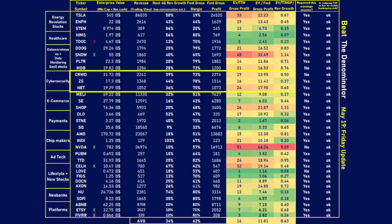So SaaS companies, the big advantage is that you have recurring revenue. You don't need to fight for that sell every time. You fight for the sell once, and once you get the sell, then you get recurring revenues, hopefully for decades. And CrowdStrike and Zscaler, to me, are the two big players in the space.